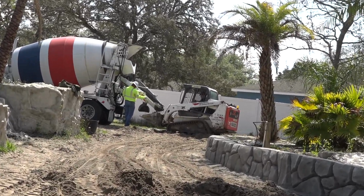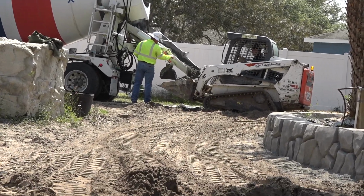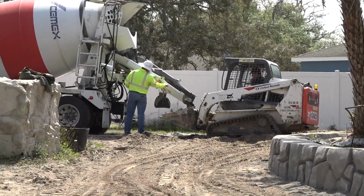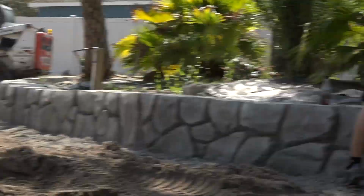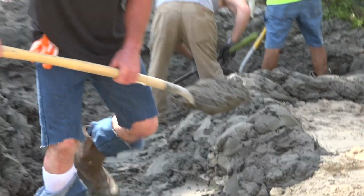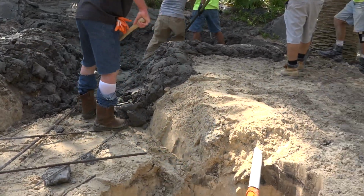See how we're doing our access? We backed up the truck as far as we could go. Now we're bringing it over with the skid. Some ways you can use a buggy, you can use a skid. A wheelbarrow is a little bit more difficult, but you can still do it that way. This is a good sized pond. We're going to have about 7-8 yards on this thing, I'm sure. That's cubic yards for those of you who don't know the terminology in concrete.